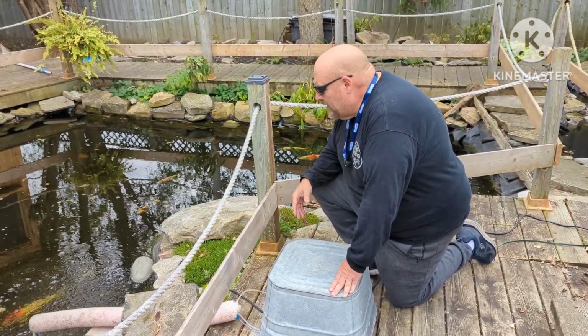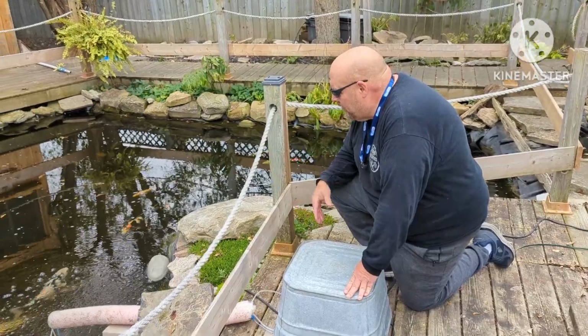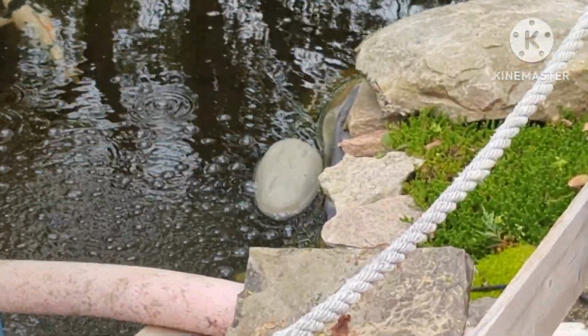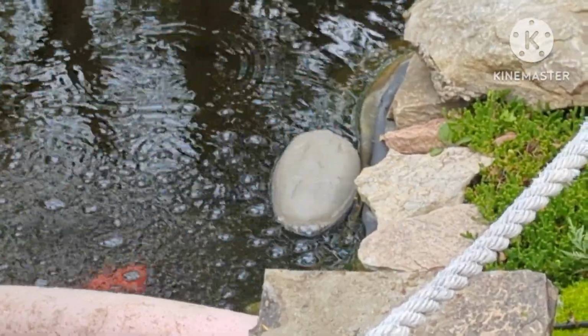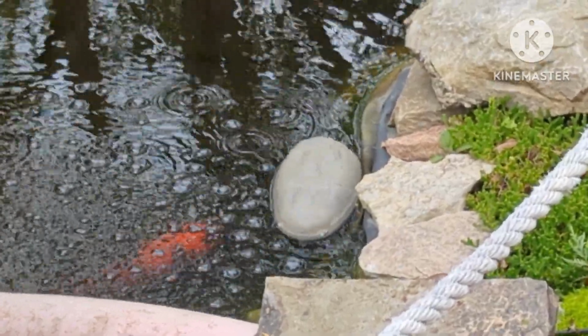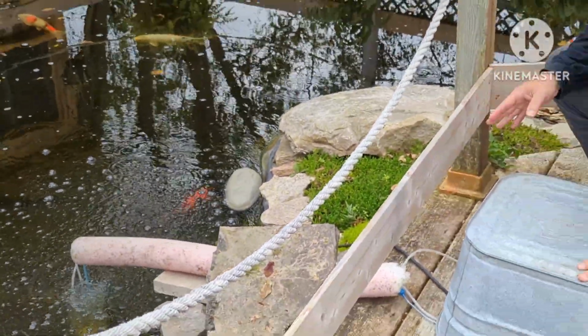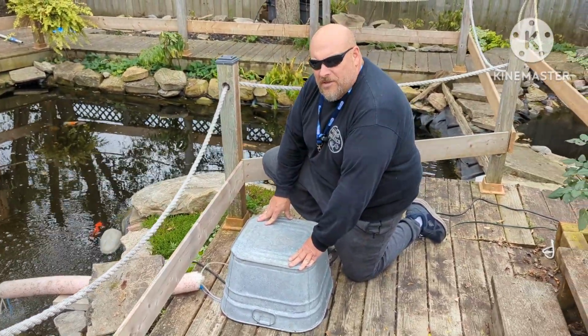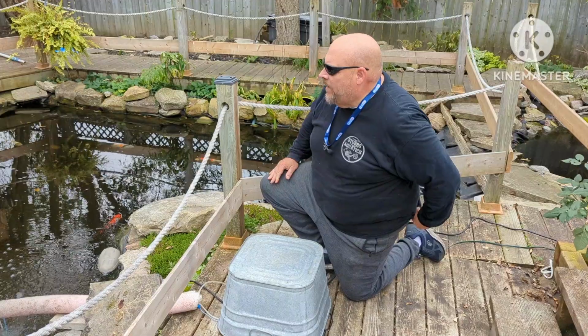Speaking of -40, I hate to do it, but one of my neighbors gave me a pond heater. I've got it. It's not plugged in. It's for emergencies only when we do get those super cold temperatures. It's only a 300 watt, but should keep the pond open on those coldest days that we have. And that's the main idea.